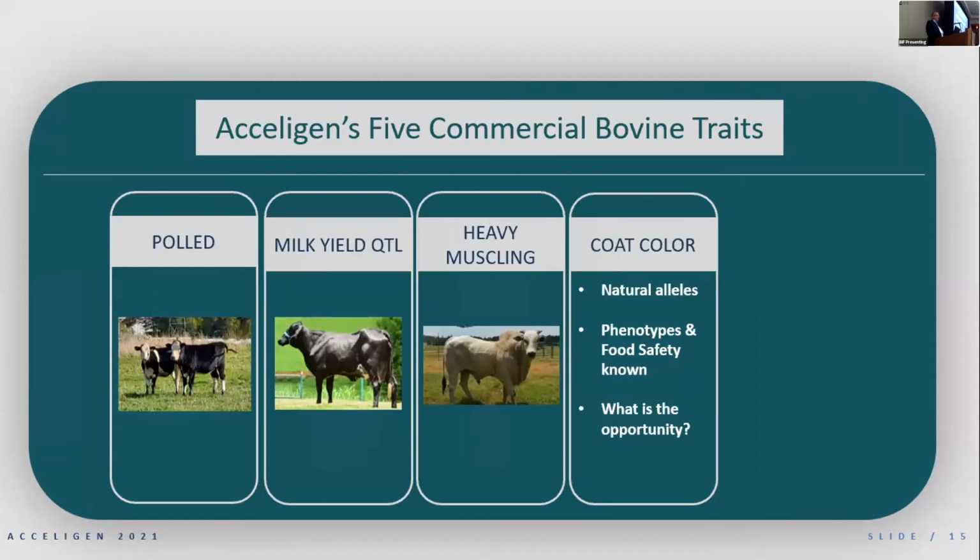Moving on to coat color. Again, these are alleles that exist in nature. There's more than 300 genes involved in coat color in livestock. In this case, we're looking at ones that are involving black and red coat color. Again, we know the phenotypes, we know that the food is safe to eat.